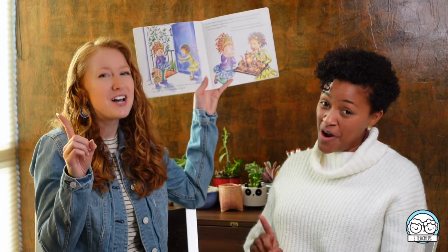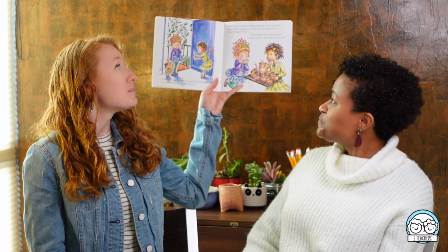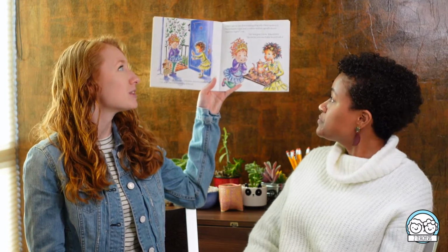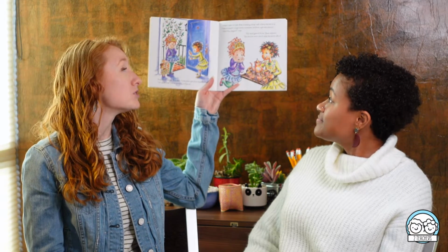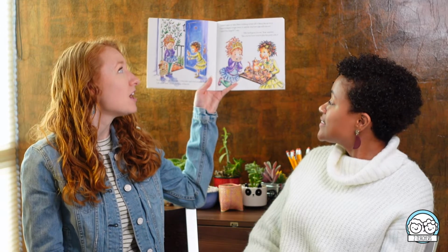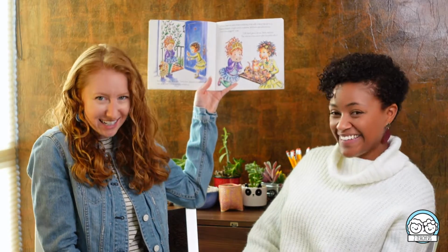Ready? 1, 2, 3. When I open my eyes, Bree is holding a tray with a fancy tea set on it. There's a teapot, a sugar bowl, a creamer, and 2 cups with saucers. Oh, how elegant, I say.